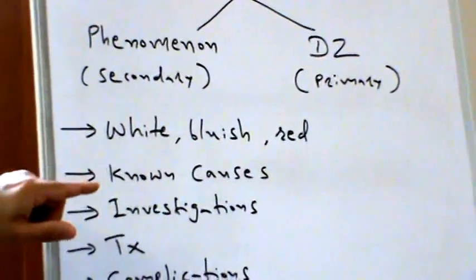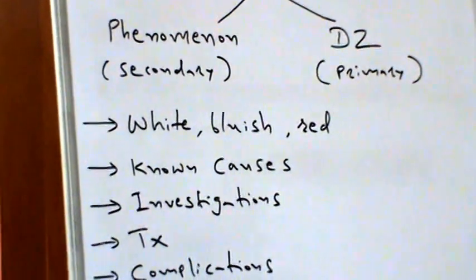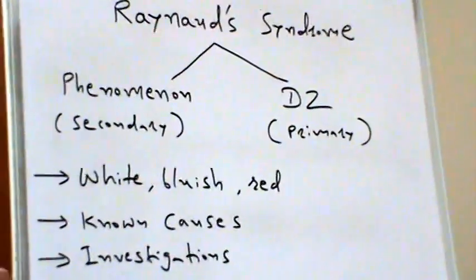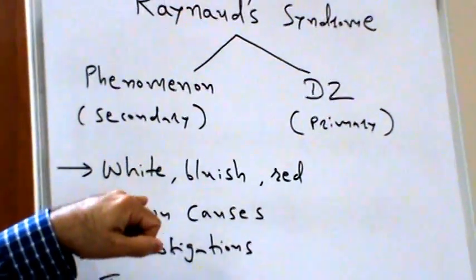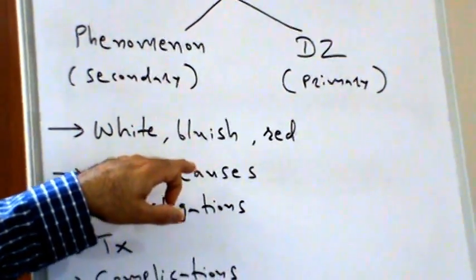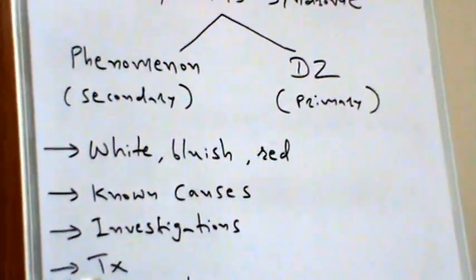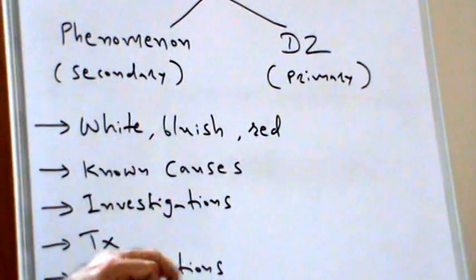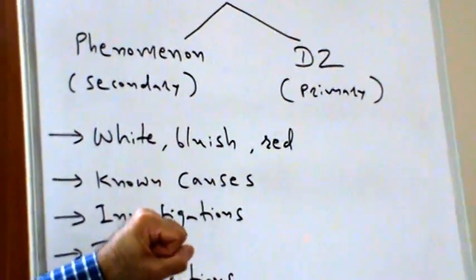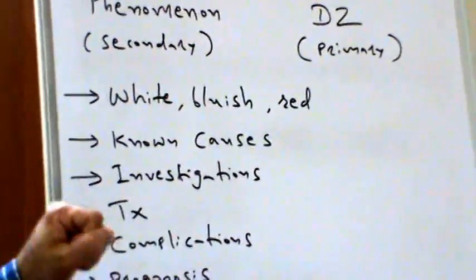Let's talk about the signs and symptoms. I took down here white, bluish, and red, and I'll explain in a little bit. Characteristically, three color changes occur during an attack. First, the digits become white, or pallor, as the blood supply decreases because of spasm. Secondly, the bluish discoloration or cyanosis develops due to the prolonged absence of oxygenated blood. And finally, redness or rubor is seen as the spasm abates, the arteries dilate, and oxygenated blood flows back into the digits. Between the attacks, there will be no abnormal findings in primary Raynaud disease.